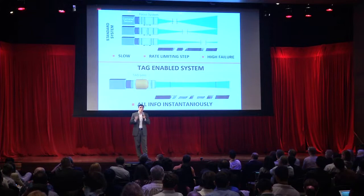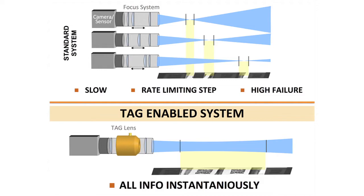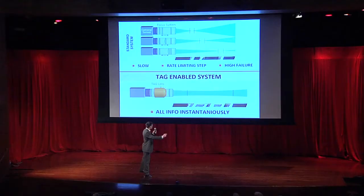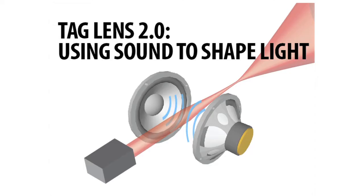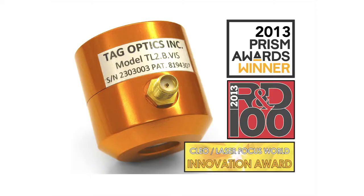We solve that age-old problem at Tag Optics. We bend light, creating an instantaneous focus where all the information is available right away. We do this by using the power of sound waves to shape and focus light. This is our product, the award-winning Tag Lens. Effectively, what I'm holding in my hand is the world's fastest focusing lens.